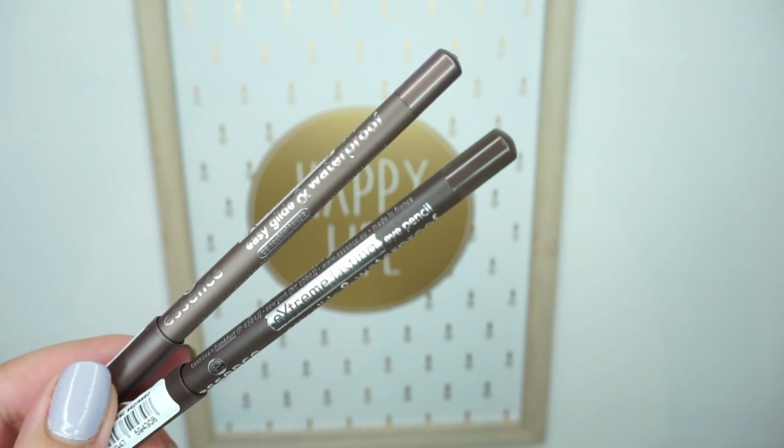Then next from Essence, I picked up two of their extreme lasting eye pencils, Easy Glide and Waterproof. I got one in the shade But First Espresso. And then I also got one in Rocking Taupe. The shade But First Espresso is the one I'm wearing in my waterline and then smoked it out with an eyeshadow. And I think this one works the best out of the two.